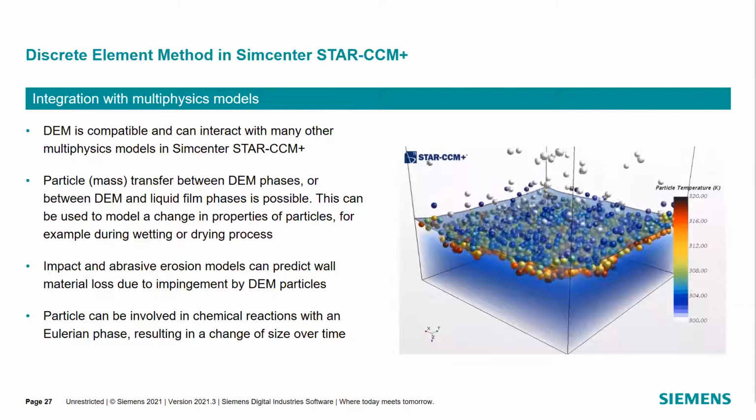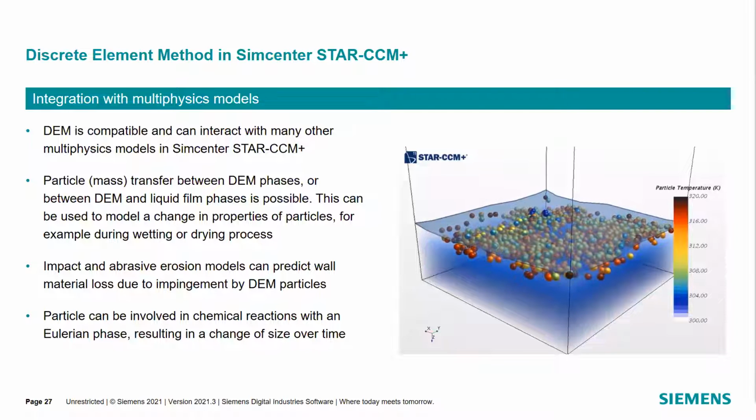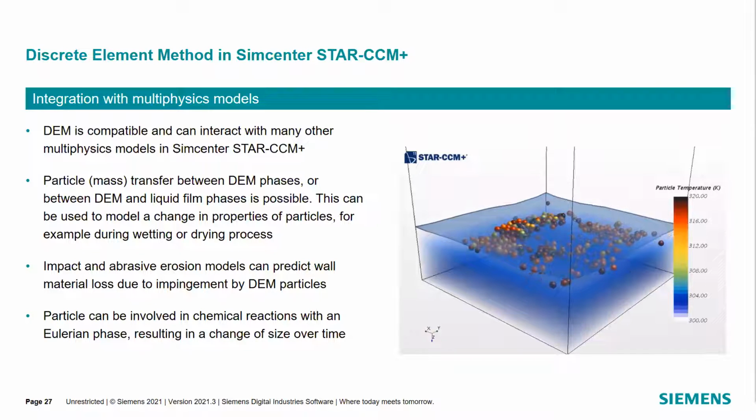So when a particle of a certain mass melts into the fluid, the fluid gains that amount of mass. And there are some surface tension models in there. There are lots of advanced things to help you really tackle this kind of multi-physics modeling with DEM.